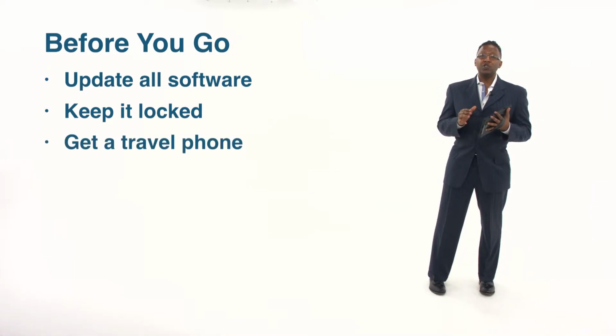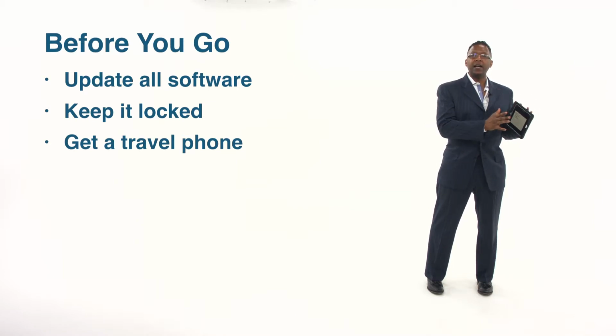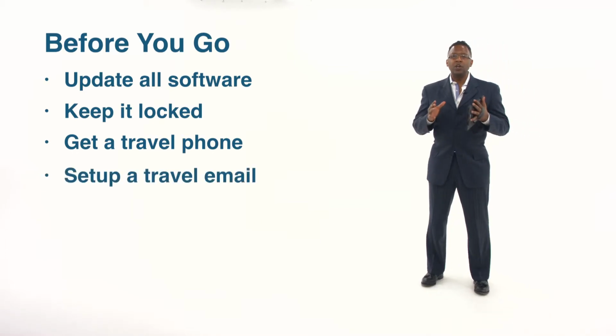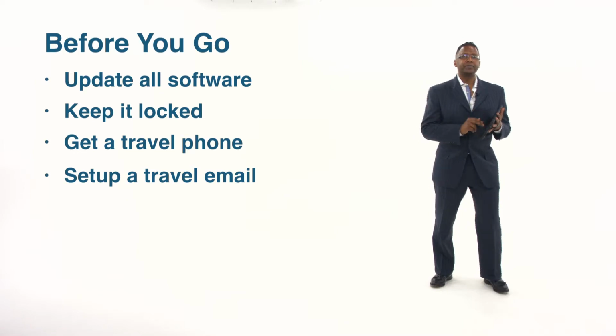After that, we want to make sure that we maybe get a travel phone. If we know we're going to be conducting sensitive business while we're on travel, having a separate phone that's used for that particular time is probably a good idea. We could do the same thing with an email. We can have a special email account set up during that time as well.